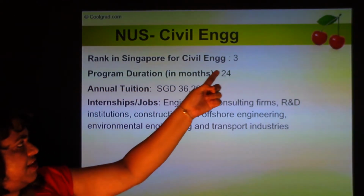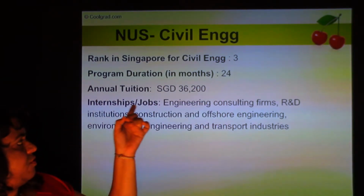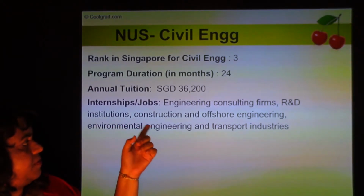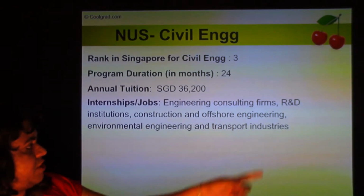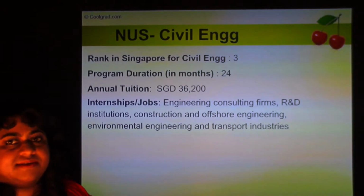Rank in Singapore for civil engineering, top 3 in the world. Program duration 2 years long. Annual tuition 36,200 Singapore dollars. Internships and jobs: you can find a lot of jobs in engineering consulting firms, R&D institutions, construction and offshore engineering, environmental engineering, and transport industries.